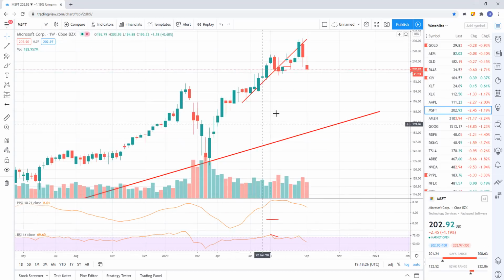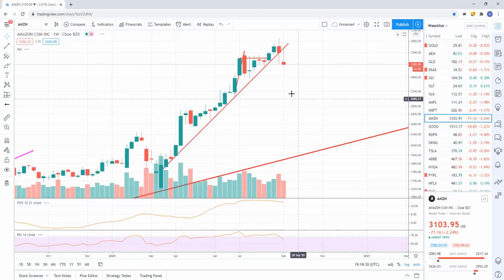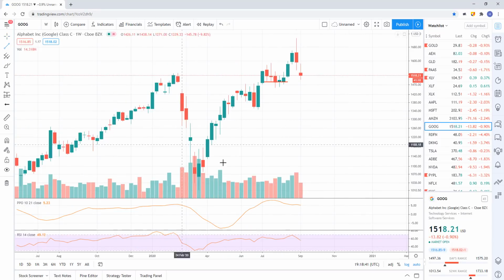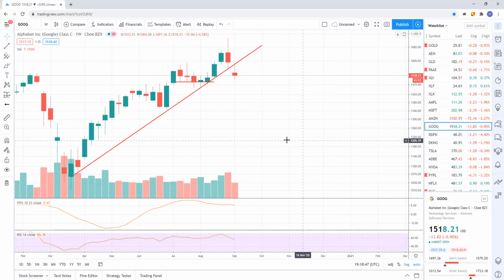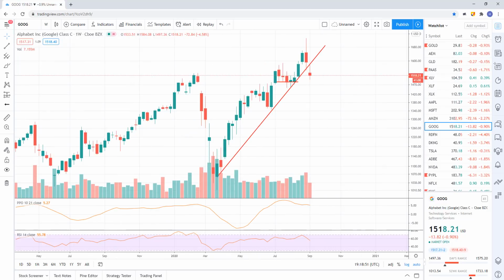Microsoft on the weekly broke trend on the weekly chart. Amazon broke trend on the weekly chart. So, you can see nice clean uptrend, close below. So that's a breakdown. Google, I don't have my trend line drawn out, but something like this, and we broke trend right here. You can see on the week we did a full back test and failed, so breaking trend.